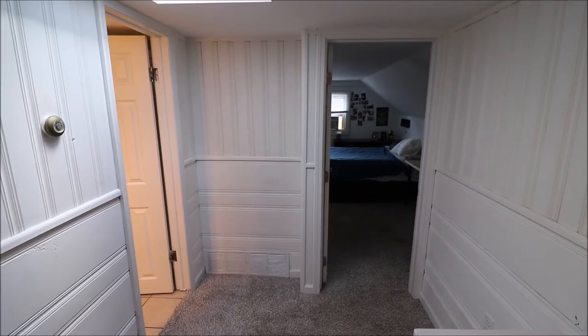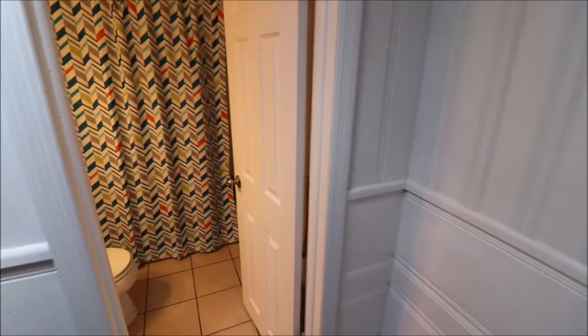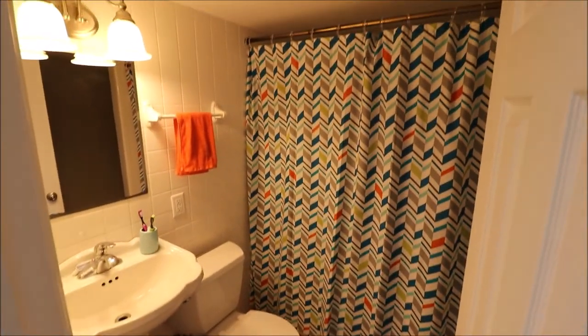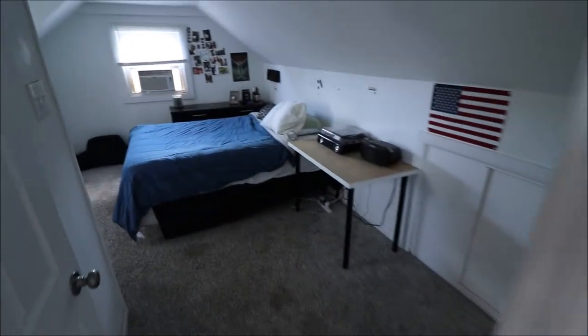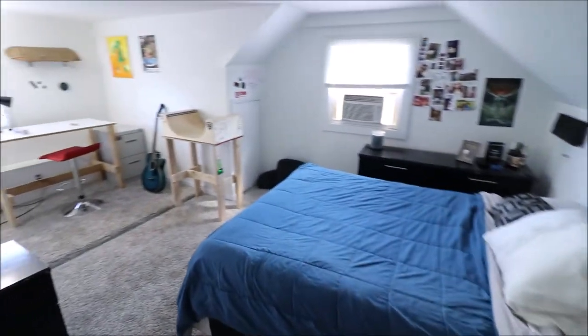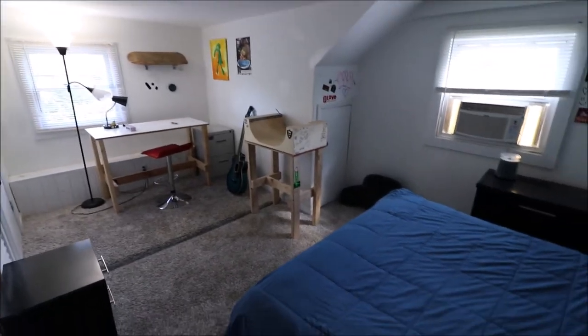Welcome back. Here I'm on the top level of this Cape Cod home. As you notice, we do have a full bath up here. Nicely updated. And we have three bedrooms up here. And I'll show you the largest one first. Here we have bedroom number one. Nice big room for a Cape Cod.